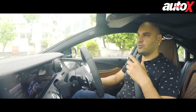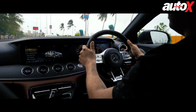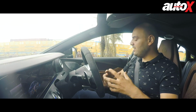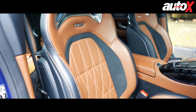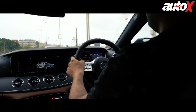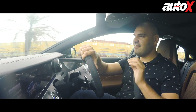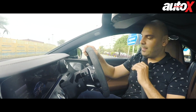Even though it's got that coupe design, it's still a very comfortable car in the front. And everything about this car is just oozing luxury. It's a very premium, amazing, comfortable fit and finish. The nice sculpted seats, which you can even adjust to your body type, keep you nice and snug when you're driving. It's absolutely amazing, this vehicle. I have to say, every detail that Mercedes-AMG has done with this vehicle is mind-blowing.